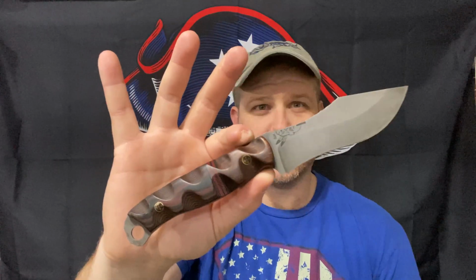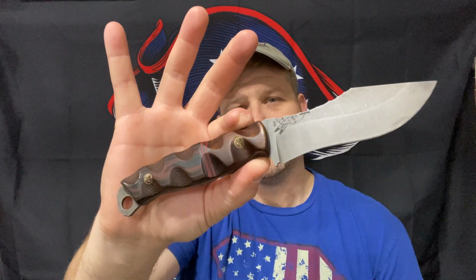So, Hunter Skinner. Looks like, I don't know what kind of wood it is. I don't believe it's ironwood. It could be, though. But split with micarta into micarta and beautiful pins once again. See if we can't get that to do what it needs to do.